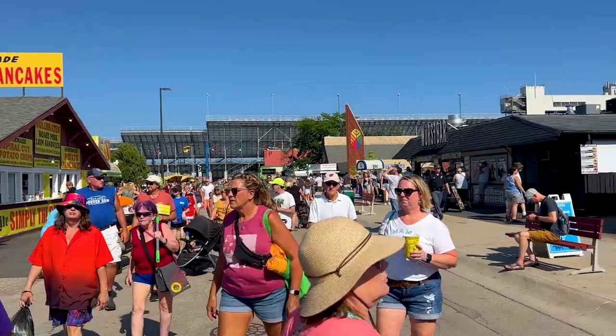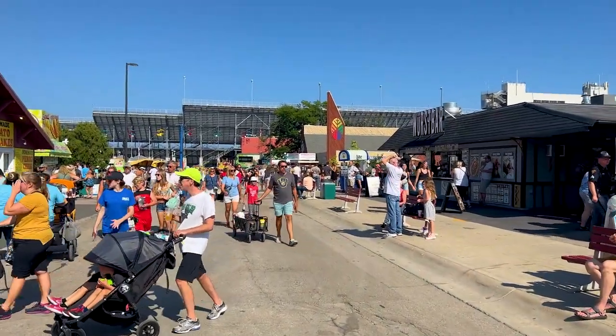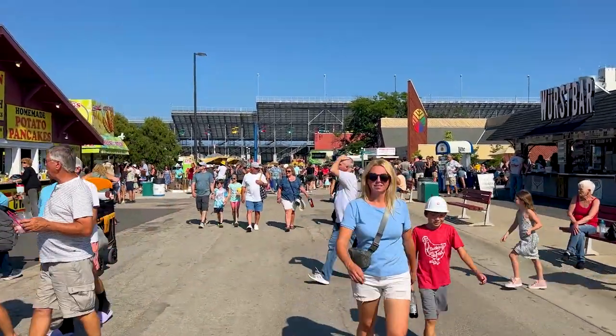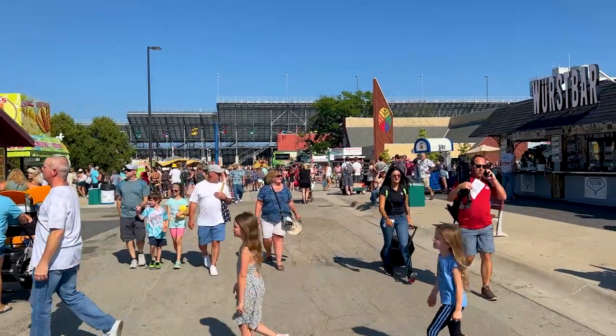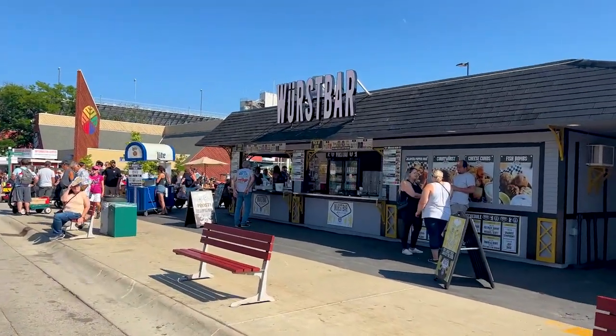And then we're doing one more state fair, maybe two. We're doing the Iowa State Fair a week from now. And we've already done the Ohio and Indiana State Fairs on this trip. So if you want to check out other fairs, see what they're like, give it a try.